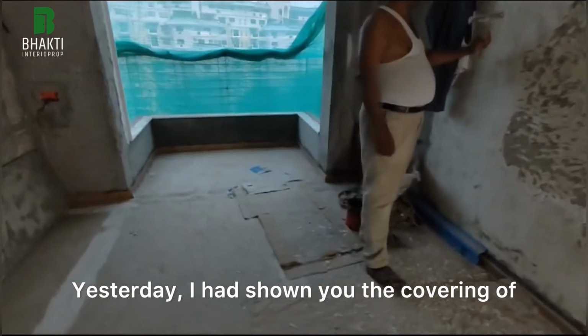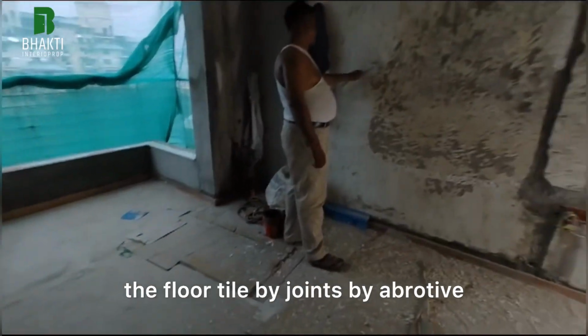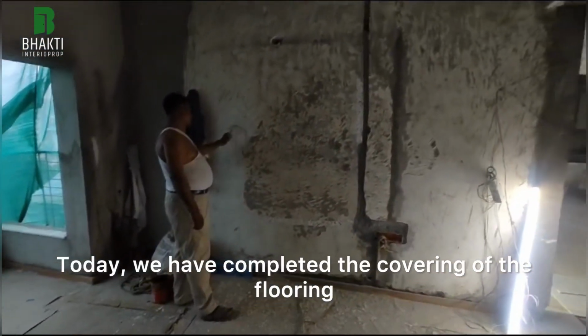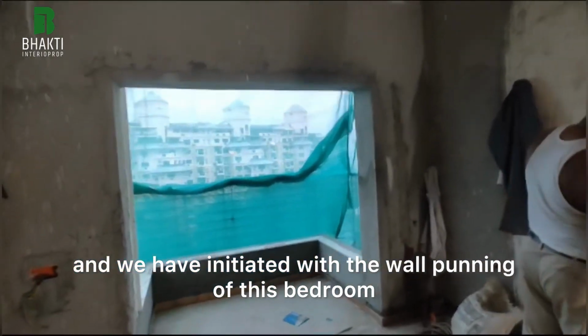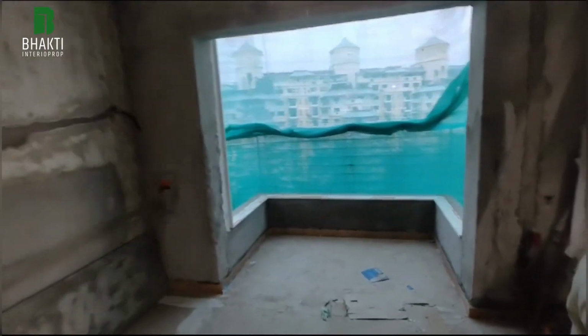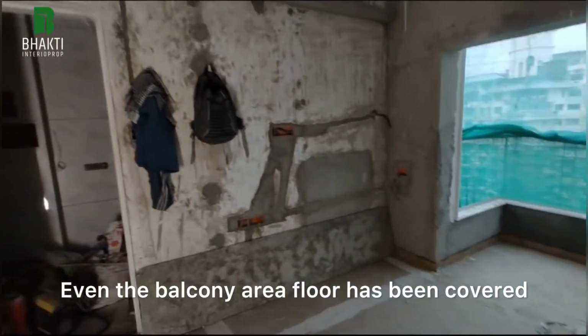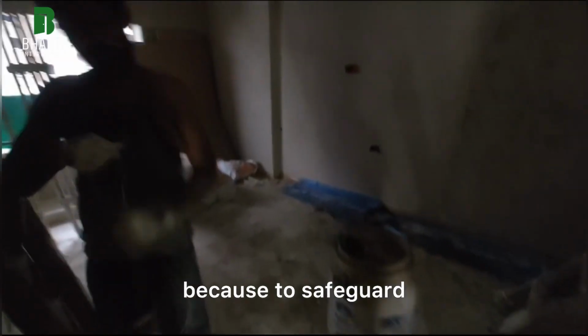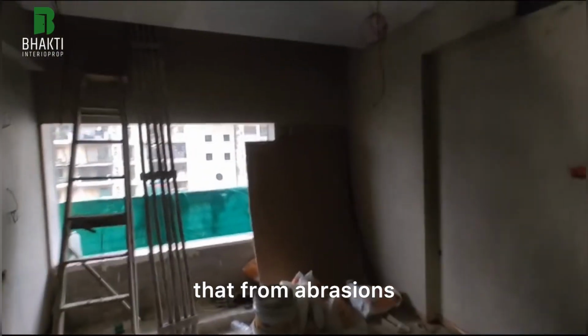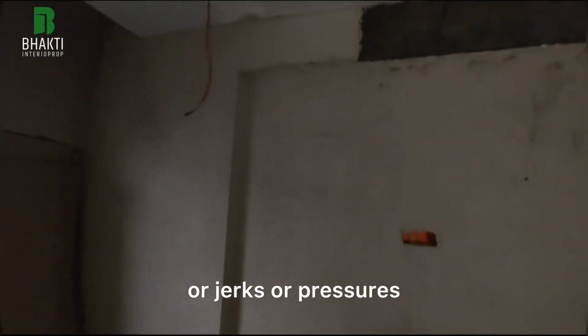Yesterday I had shown you the covering of the floor tile joints by eyebrow tip. Today we have completed the covering of the flooring, and we have initiated the wall punning of this bedroom. Even the balcony area floor has been covered. Floor protection or floor covering is highly essential to safeguard it from abrasions, jerks or pressures.